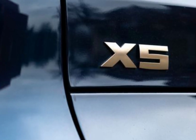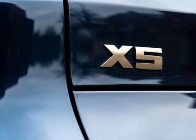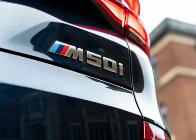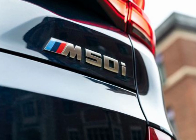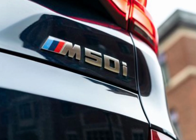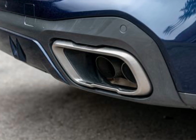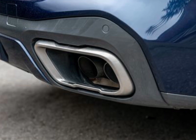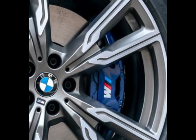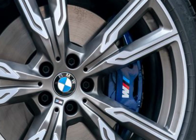BMW X5 2023. What's new for 2023? A series of packaging changes are the only updates for 2023. The X5's optional premium package now includes a wireless smartphone charging pad, but it excludes gesture controls for the iDrive infotainment system. Ditto the executive package, which also loses gesture controls.